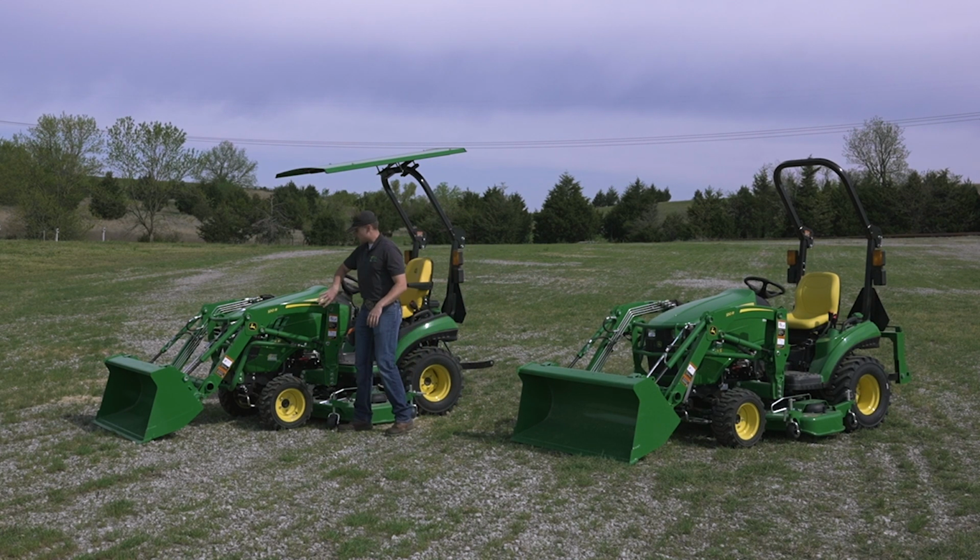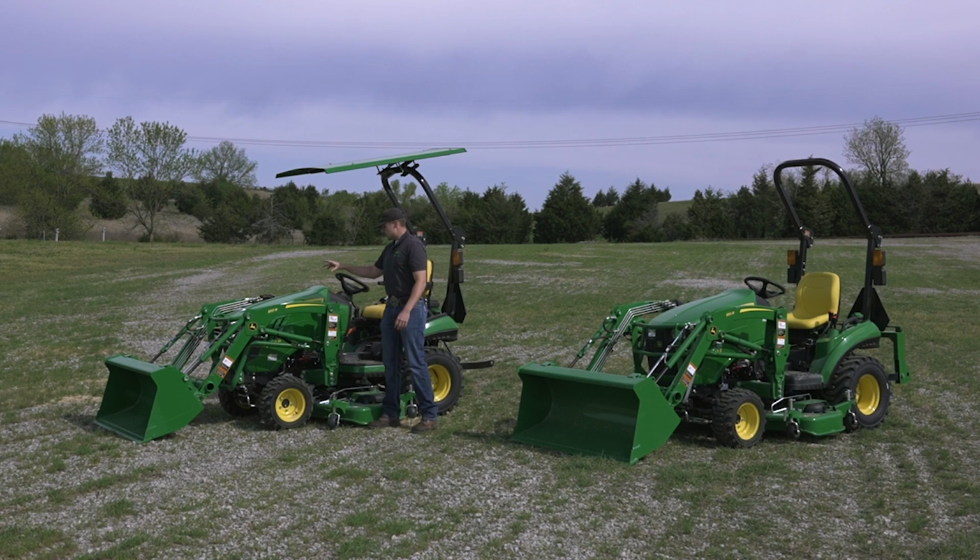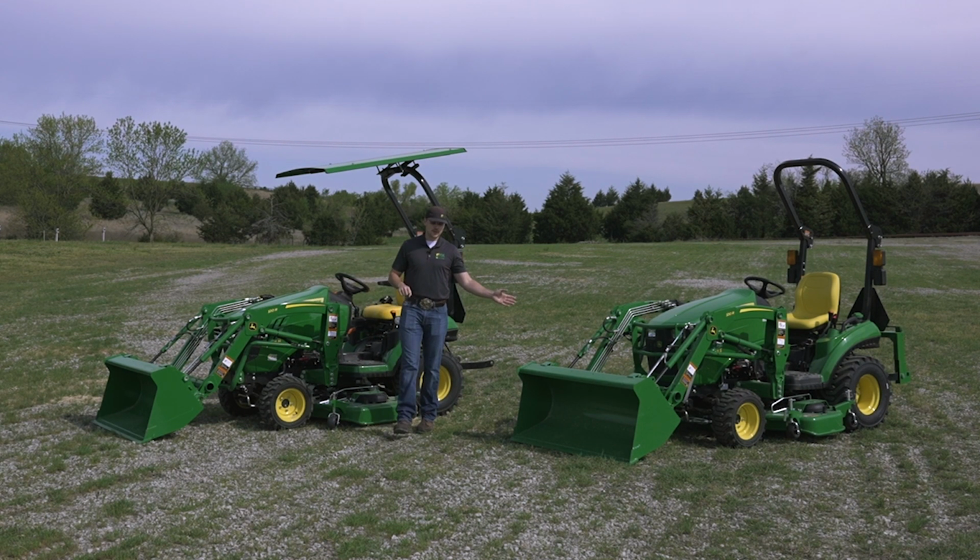As well as, you know folks, when you're taking off your front end loader, if you just want to mow, these 1025Rs actually come with a single point hydraulic connection where you just have to move one lever versus having to unplug every single one of your hydraulics on your left side here.